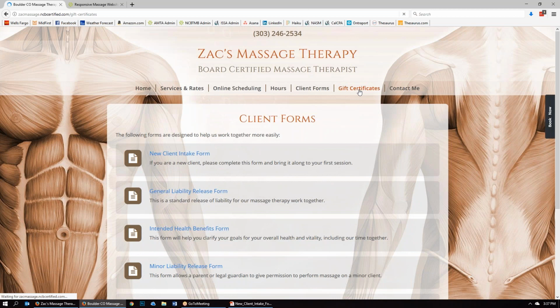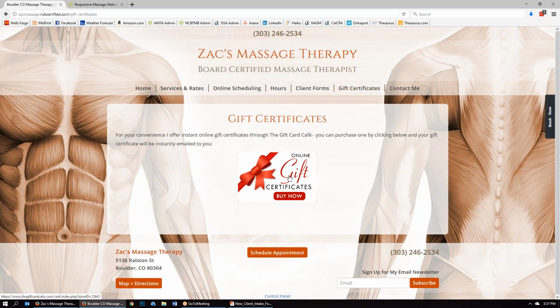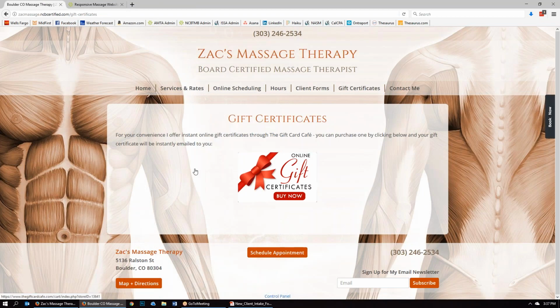Same thing with gift certificates. Instead of having to print, fill out, and mail certificates, your clients can just email gift certificates for your services to their friends, and the money just goes straight into your bank account. We'll go into that later. That's through our partner called the Gift Card Cafe. And again, you can come and take a look at this address anytime you feel like it.